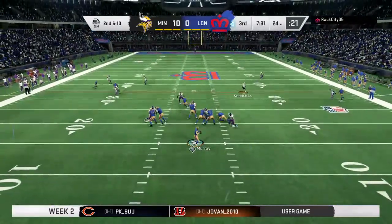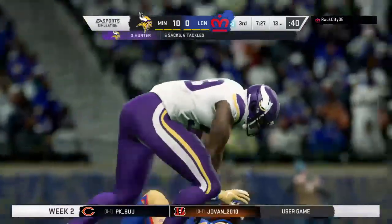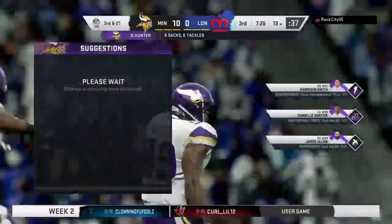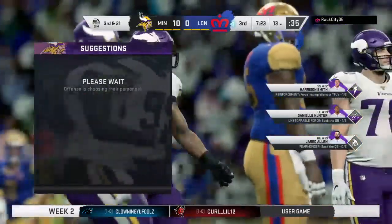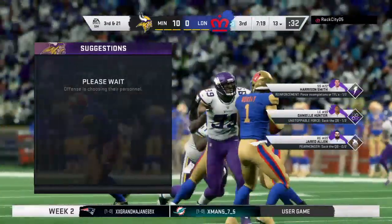We'll find out. Throwing on 2nd down. Murray nowhere to escape, and he goes down. Danielle Hunter in there to get him, and on the season now, that is 9 sacks for him. Brings up 3rd down.